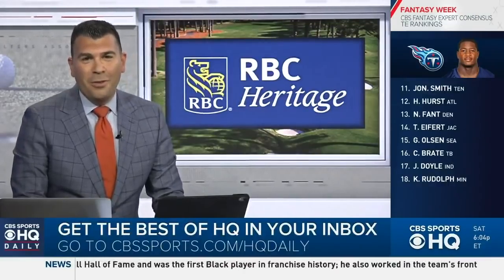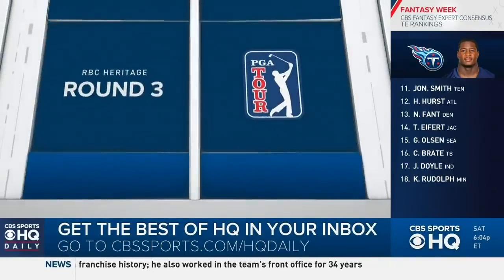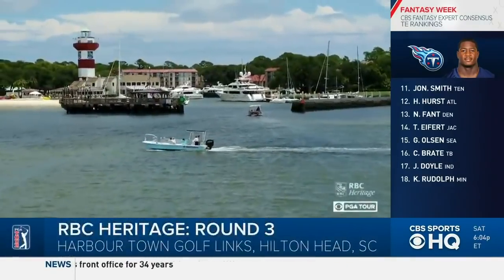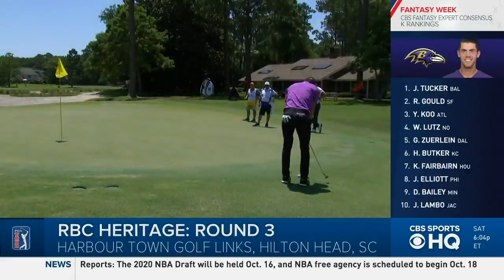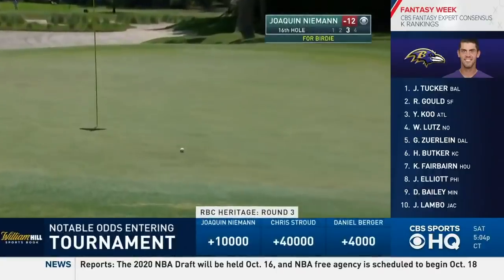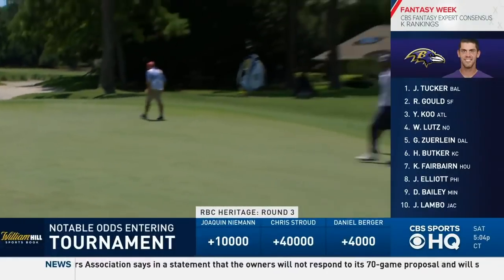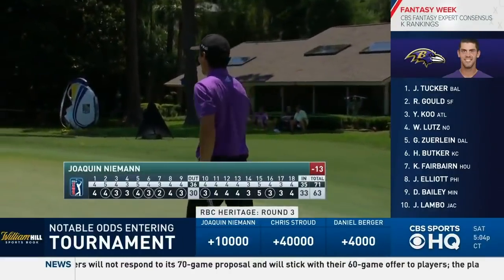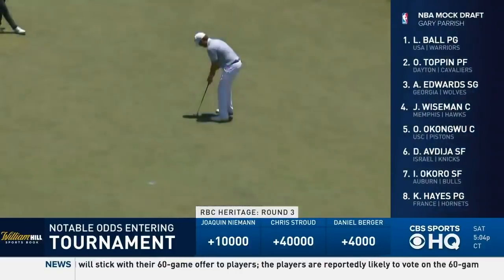Let's take a look at how round 3 went down in South Carolina. Moving day indeed. First day of summer, stay hot, kids. Golfers who went out early took advantage of great conditions. This is Joaquin Niemann on 16 for birdie. Buries it. The 21-year-old shoots a 63, moves to 13 under. Career low for him, up 37 spots on the leaderboard.